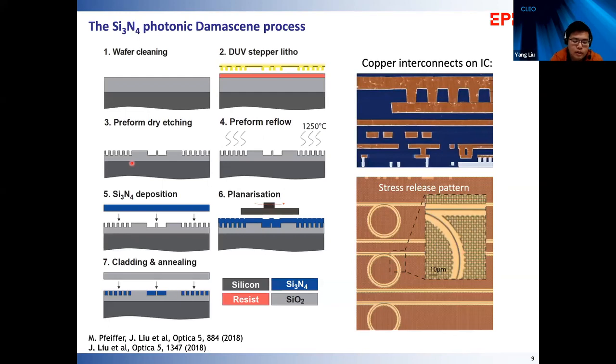So to start with the technical details, I would like to recall the silicon nitride fabrication, the so-called photonic Damascene process developed at EPFL. Instead of etching the silicon nitride film directly, we pattern the waveguide into small trenches or recesses, which is also called the preform in this case. Then we deposit a silicon nitride film on top of this platform, followed by the planarization process to achieve sub-nanometer surface roughness. Before this planarization step, we also have a preform reflow to reduce the sidewall roughness in this case. In the end, we conclude the fabrication by adding silica top cladding or not. That depends on the application.